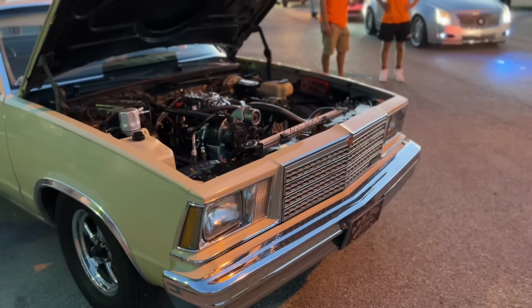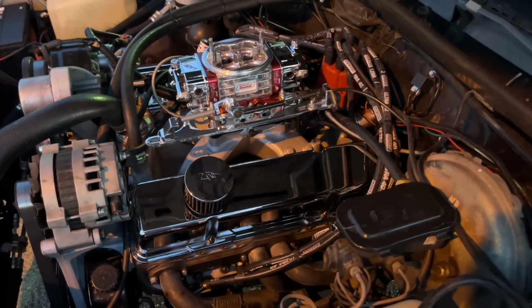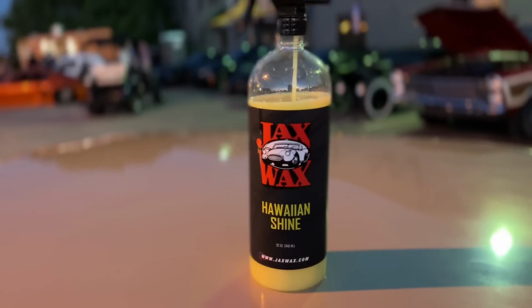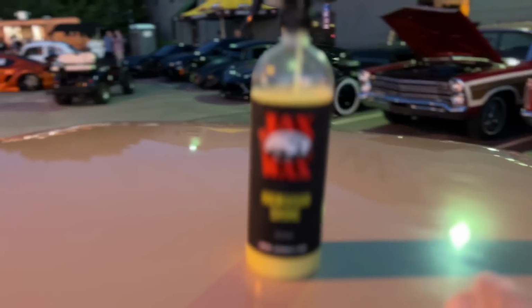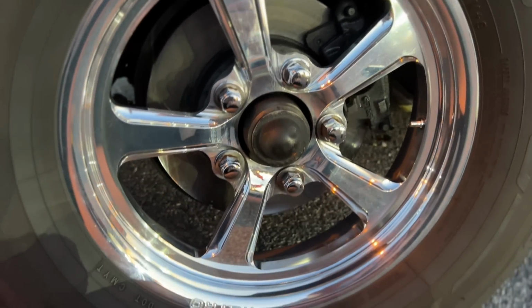Then I went out to the Malibu and decided I'd just go ahead and touch this thing up because there were some water spots on the car and on the valve covers from where I gave it a bath earlier today. Jack's got me hooked on this Hawaiian Shine stuff. The stuff smells amazing and it does an incredible job cleaning up water spots, polishing chrome, and it even really made my RC Comp wheels look nice.